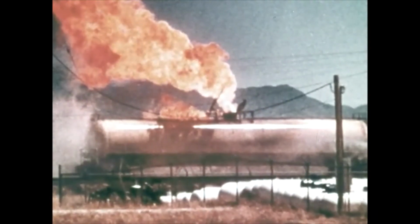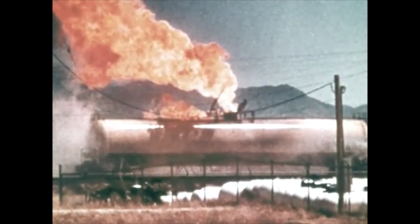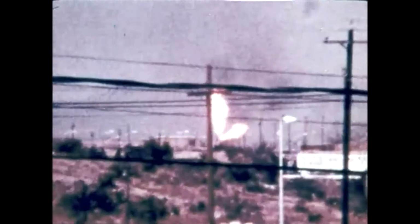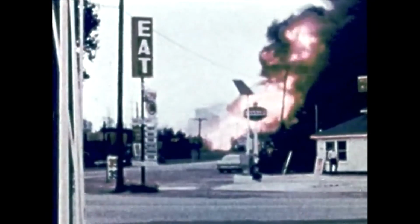This information is also rarely available to fire officers during the emergency. Some BLEVEs have occurred as early as 10 minutes after initial flame contact. Even though the relief valve is operating, a BLEVE can still occur. Given the location, what is the threat to life and property? Is civilian evacuation possible? Does the risk to life and property justify endangering the lives of firefighters?